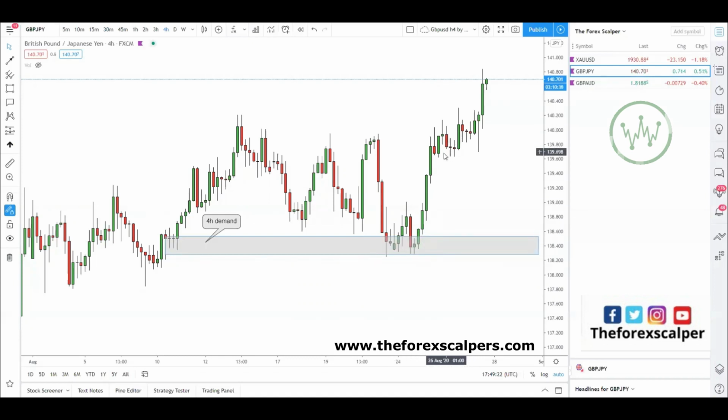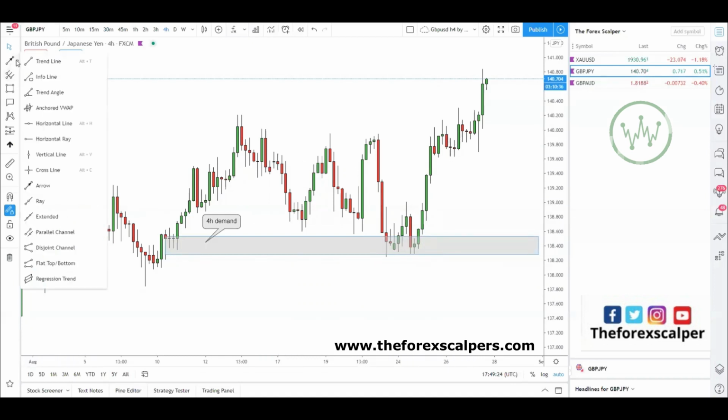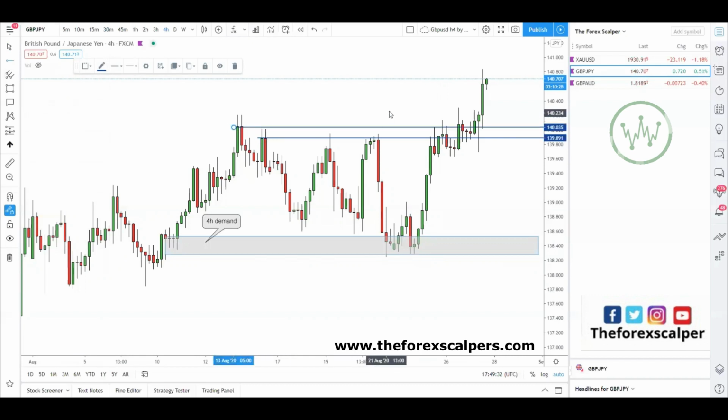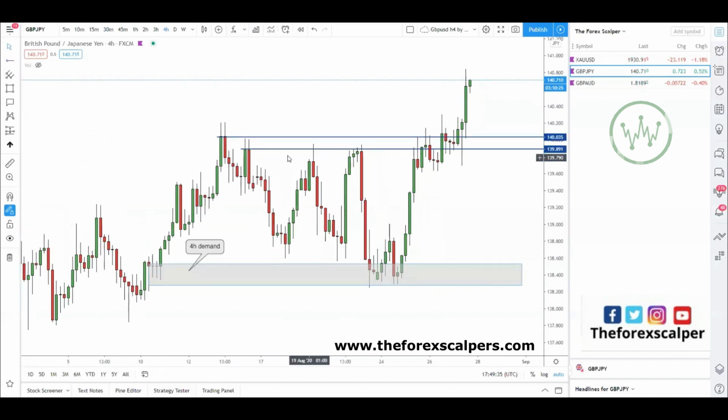Okay, after that, we came to a level of retail resistance. Okay, you can highlight this level or this level. Both make sense. You can see multiple historical touches. Retail traders are looking for these levels. Okay, you always have to take into consideration that levels are great, but okay, there was a lot of manipulation going on within these levels. Okay, so think about that.